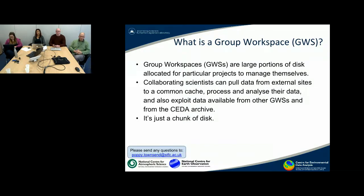It's typically used as a kind of common cache for a project, where people are going to put their processed data, where they're going to do their analysis, and also how they can release the data and make it available to others that are users of JASMIN and more broadly. But the key thing to remember is it's just a chunk of disk. So there's no particular special magic here in some respects.